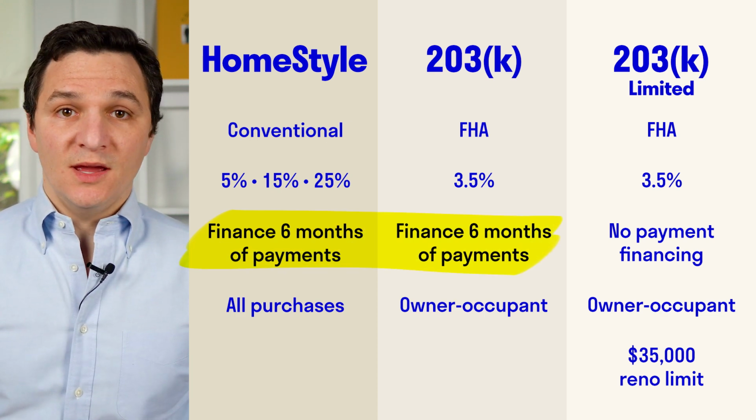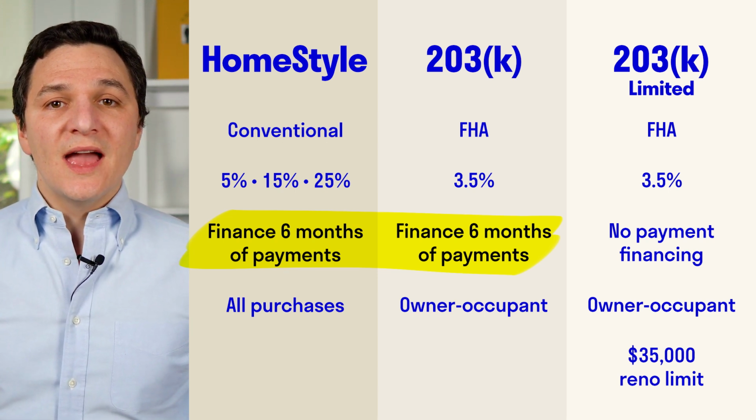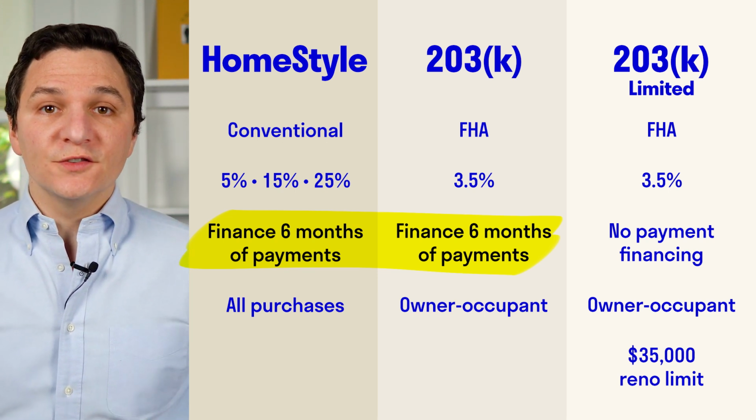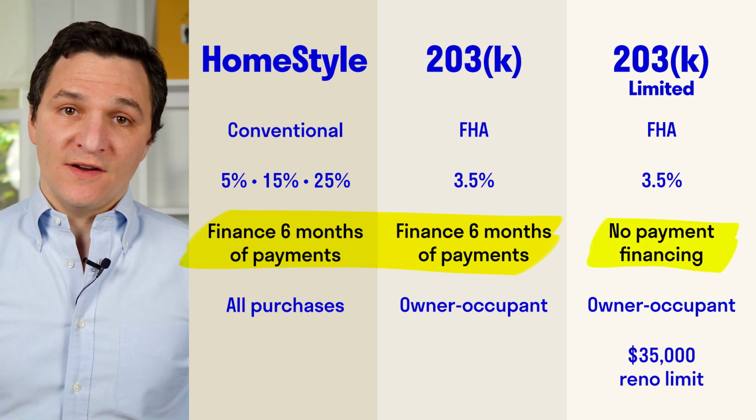With the Homestyle and 203K, you can finance the first 6 months of mortgage payments, which means you won't have a payment to make until month 7. This is super valuable because the renovation will take a few months, and it can suck to pay a mortgage while also paying rent on where you live now. The 203K Limited does not allow you to finance any payments.